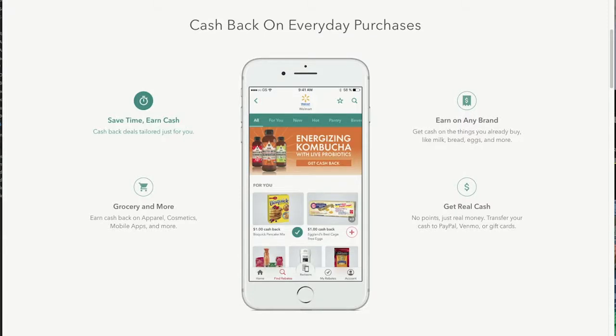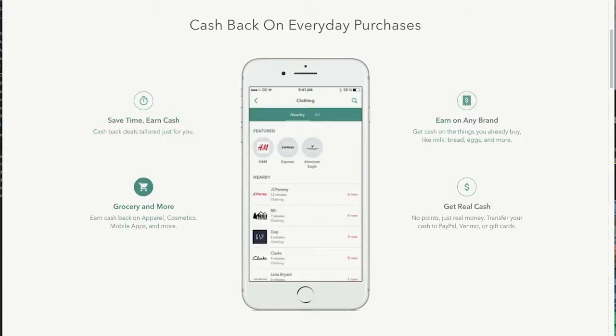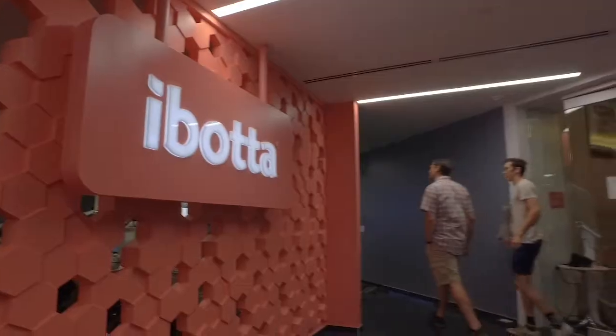Ibotta is one of the most frequently used shopping apps here in the United States with over 20 million downloads. Ibotta is moving from a monolithic architecture into a microservice-based architecture, and with that comes certain scaling challenges.